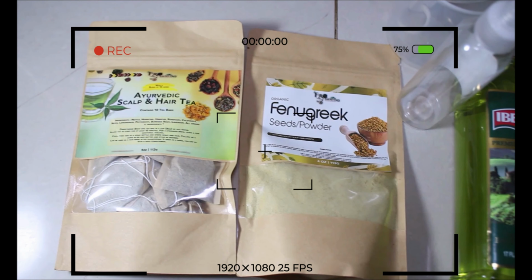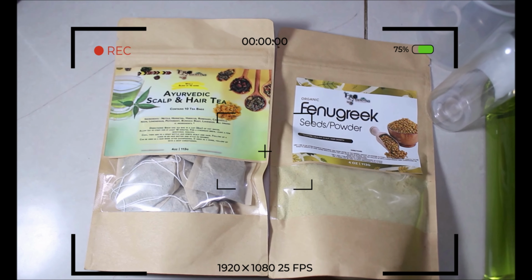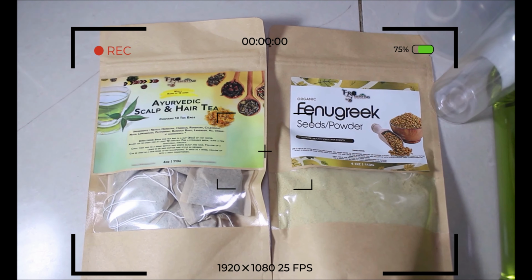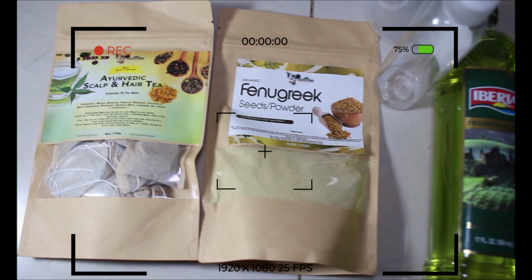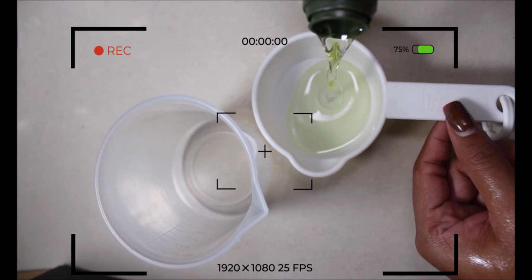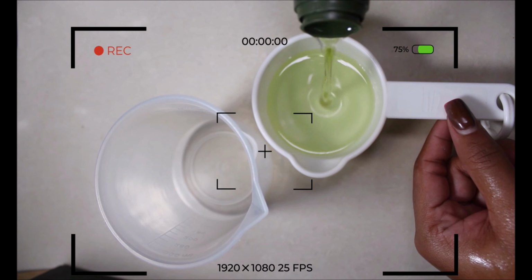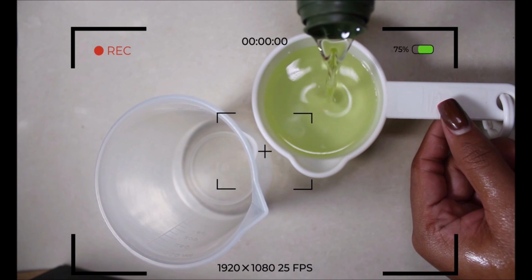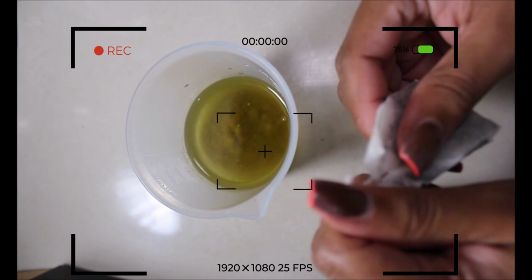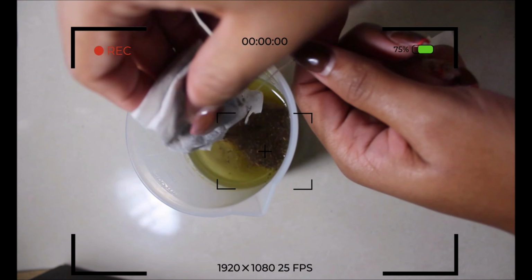Hey guys, in today's video I'm going to show you how I make this super powerful stimulating hair growth oil infused with fenugreek, black tea and Ayurvedic ingredients, which will help with hair growth and hair fall. If you're interested in something like this, keep on watching.